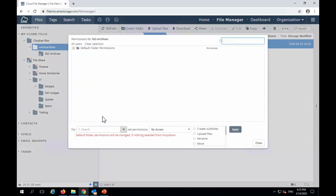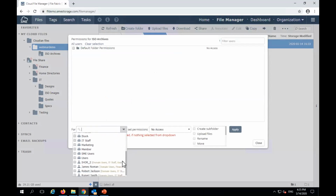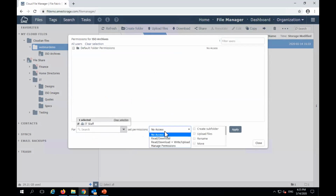In our case, we can choose to assign permissions based off group membership, or we can nominate individual members. In my case, we're just going to pick the IT staff group, and we're feeling generous. We'll give them read and write access to this folder.